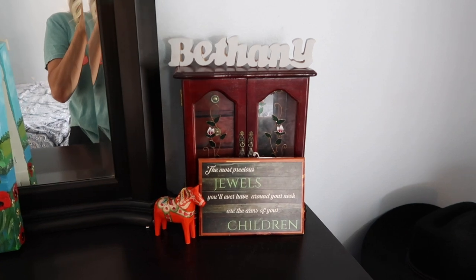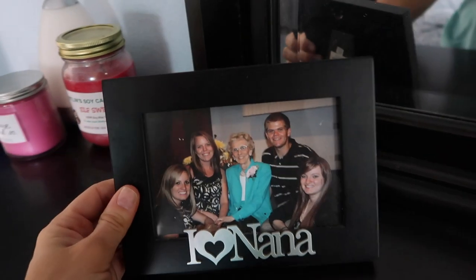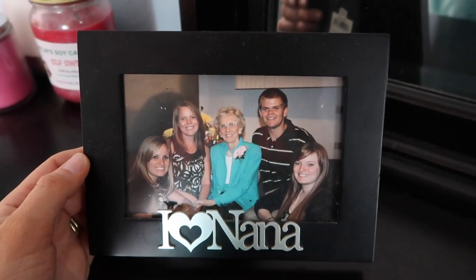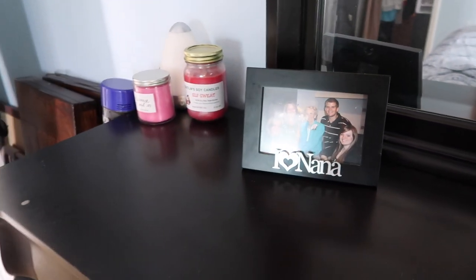We are moving right through our staging tips, and this is another one, but first I want to show you this picture. That is my Nana in the center and my brother and my two sisters and I. That has got to be one of my favorite pictures ever.